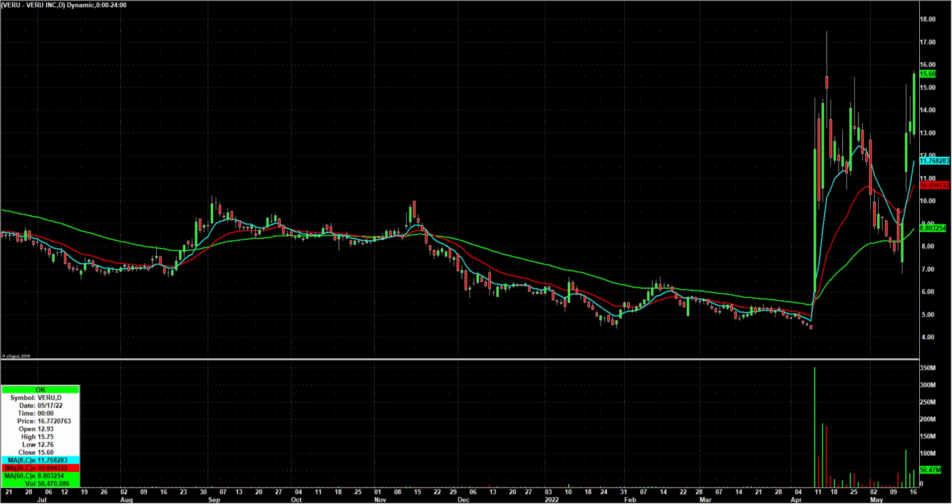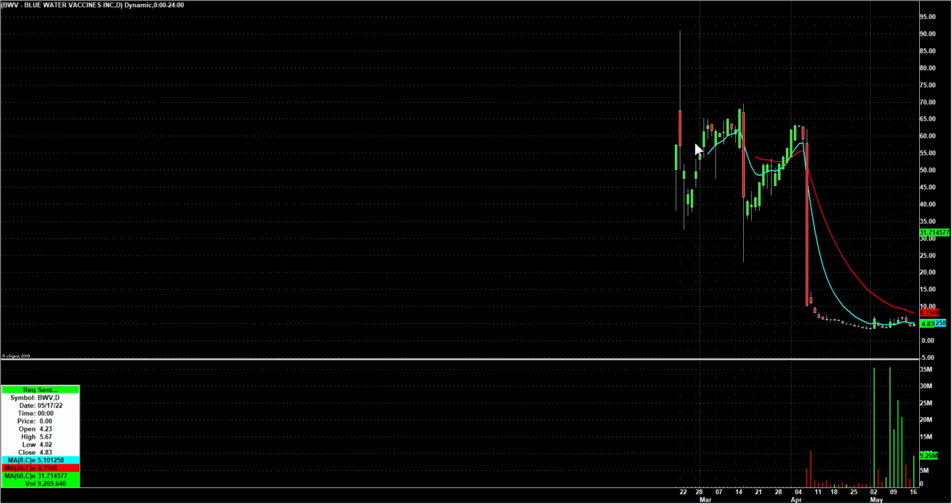VERU, very strong close. And actually looks like an after hours went up over 16. Looks like it closed at 16.15 in after hours. That's had a big move already, so I've kind of questioned whether or not it should be on the watch list because it's ahead of itself, and right now it's a pretty whippy trader. I would argue like this: put it on a chart, but it's certainly not one of my top picks because it's extended.